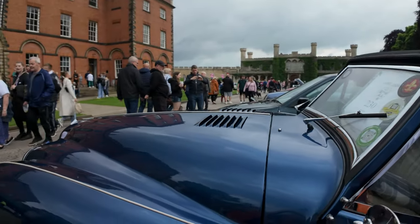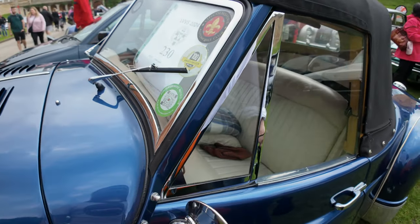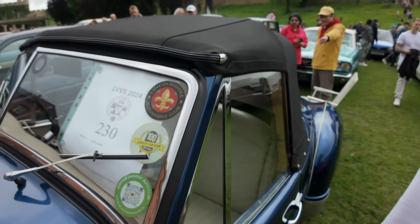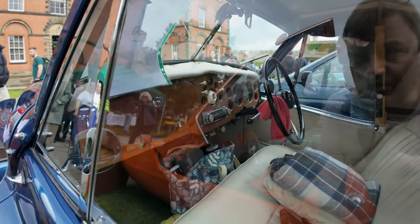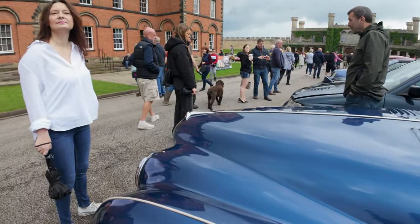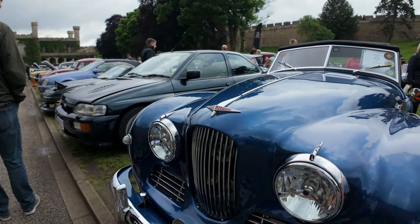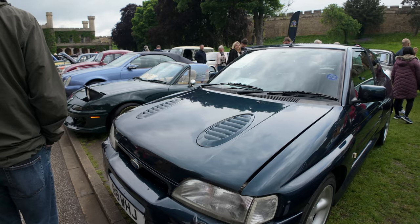Yeah, this is nice, isn't it? Very nice. Who's this club? Jupiter Owners Club. Yeah, it's more my style, Automobile Club. Imagine putting your picnic box in that and off you go for a little picnic somewhere. Classic, wasn't it? Massive bonnet on it.